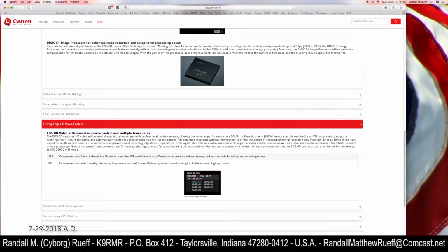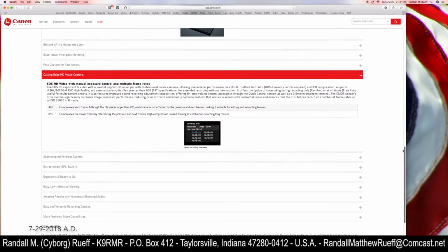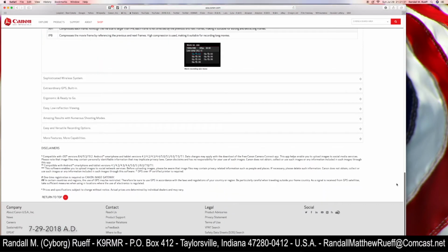So, and it does it at 30 or 24. It does 1280 at 60 frames. Well, that's not too bad. That may be where I go. Either way, it would be the highest resolution camera for video I've ever had if I spent my money on this.